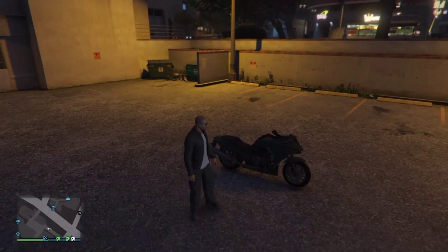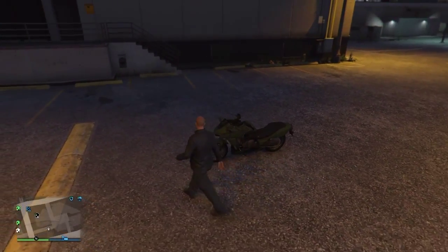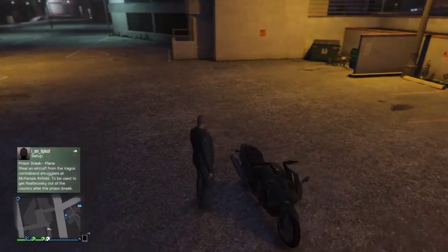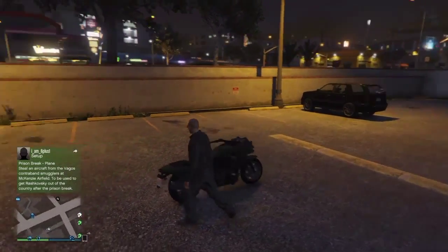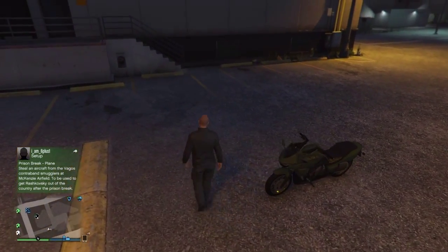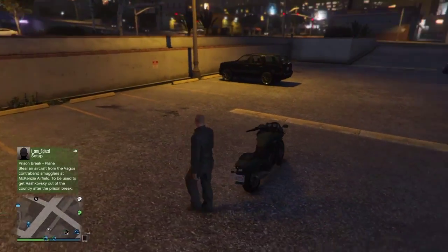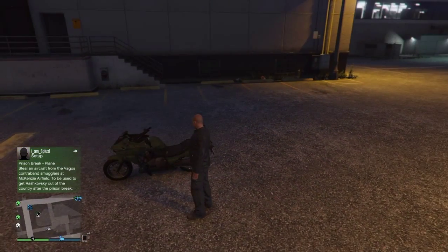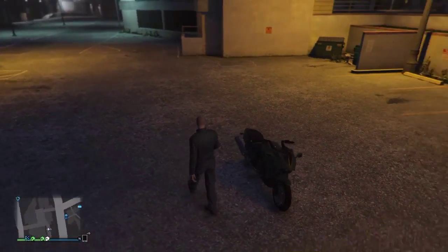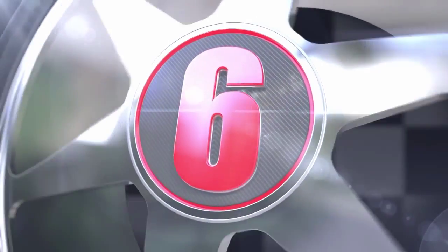Number 7! And here we have the 7th motorcycle on my list. It's the Dinka Frost. Now, it's an all-terrain motorcycle. It's $75,000. It's a really good motorcycle. You can do quite a lot with it. It goes quite quickly. And an interesting fact about this motorcycle was, in the TV show Long Way Down and Long Way Around, Ewan McGregor and Charley Boorman used a bike similar to this one. And that's what this bike is actually based on. And yeah, brilliant motorcycle.